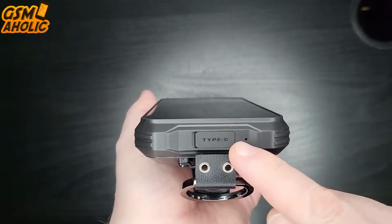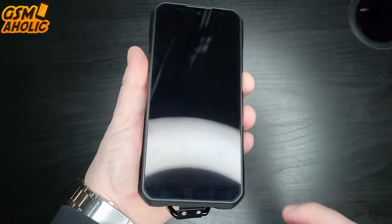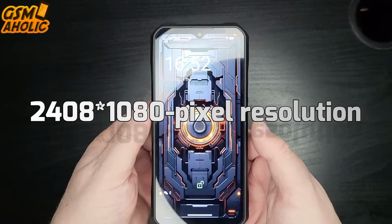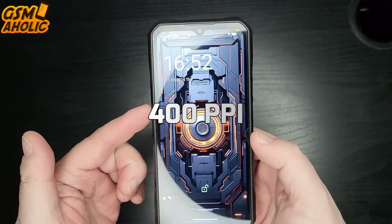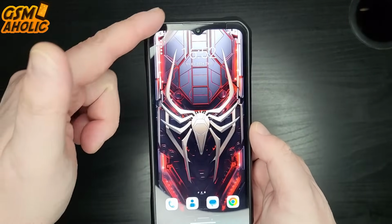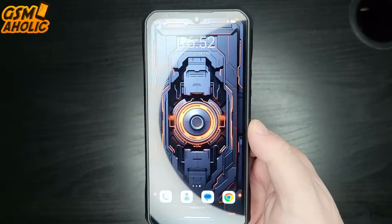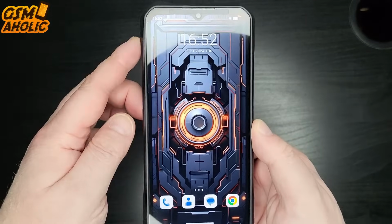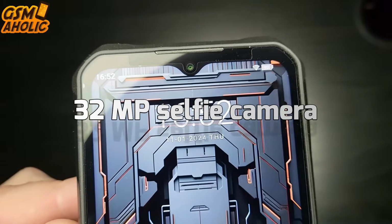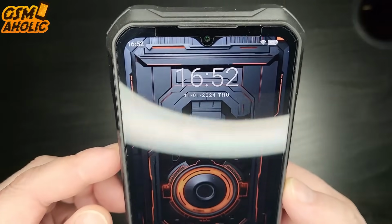On the bottom side of the phone, there is of course a USB Type-C port covered with a rubber seal that guarantees 100% water resistance. On the front, we have a 6.6-inch FHD Plus IPS display with 2480 by 1080 pixel resolution and 400 ppi, which has a screen-to-body ratio of 85% for an immersive reading and watching experience. It's protected by Corning Gorilla Glass 5, so you can be at peace that it will not be broken or scratched on demanding terrain. With the water drop style notch that houses the excellent 32 megapixel selfie camera, perfect for video calls as well as taking photos and videos for social networks, all including the face unlock function.